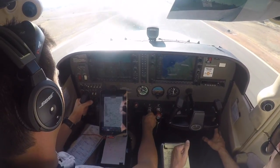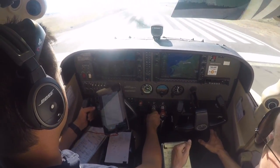My first time actually touching the runway. Wait, really? I've never been here. What? Oh, at Montgomery. Got it.